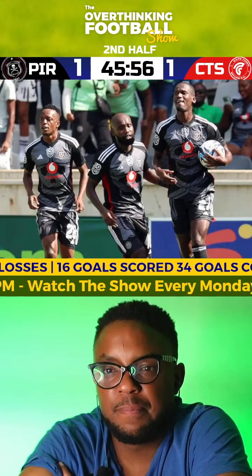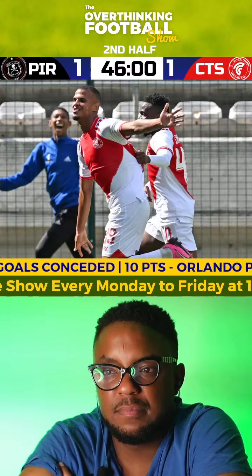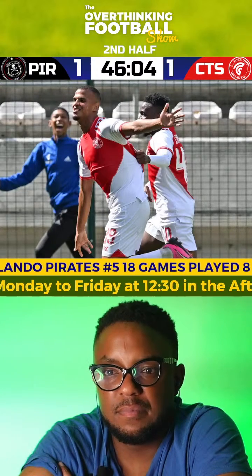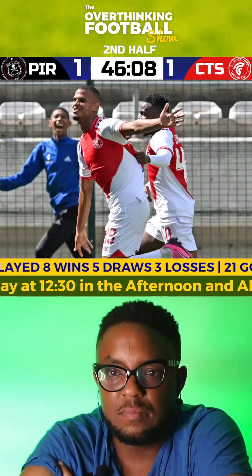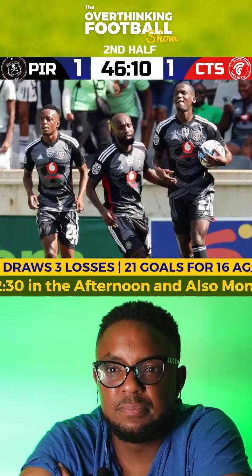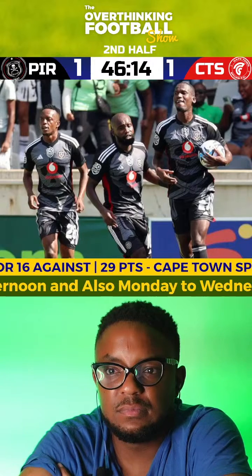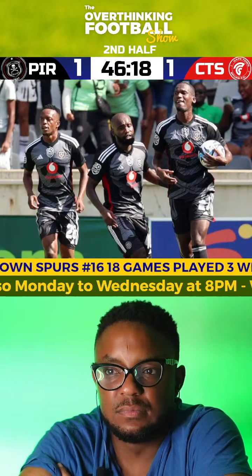Yeah. And especially Pirates playing at home, understand maybe they're tired, I don't know from what. They should be able to be controlling more. Yes, granted, more possession, but it's not making those threatening balls towards the box.